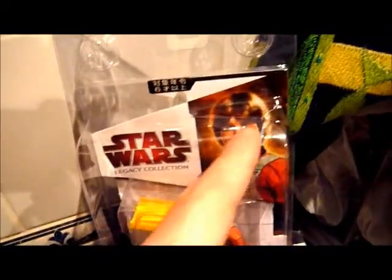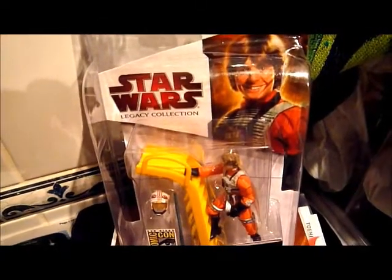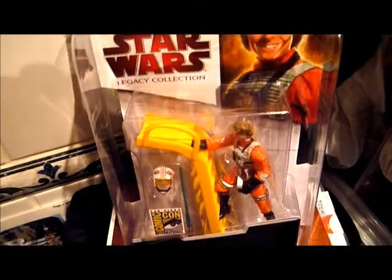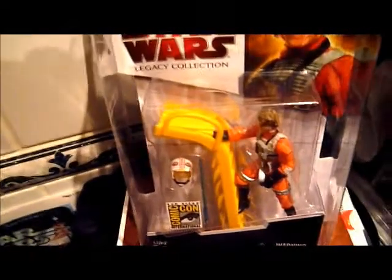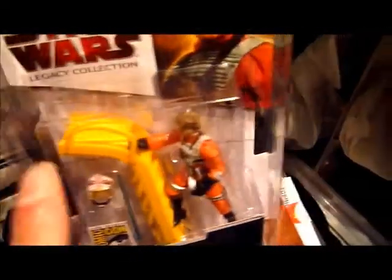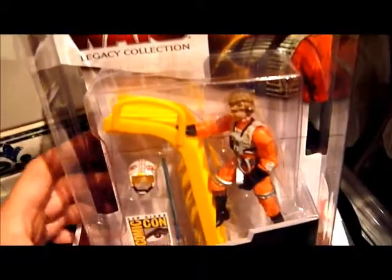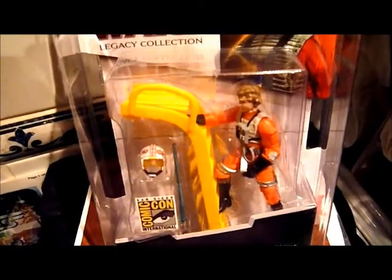Here we've got the Luke Skywalker known by collectors as the Smiling Luke. As you can see in the picture, he's smiling there. This is from the San Diego Comic Con from 2009, and comes with this ladder, which, if you had the X-Wing, which I don't have, you could attach to the X-Wing and Luke could climb up. You can see that Luke's smiling, and he's posed as he's climbing onto the X-Wing from that classic picture from A New Hope.